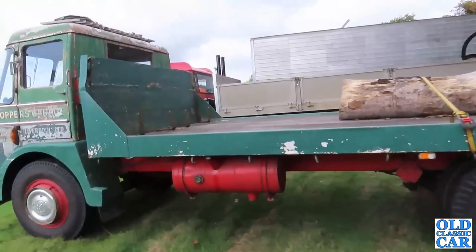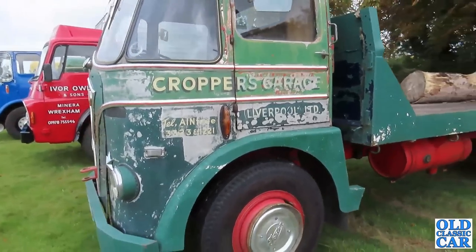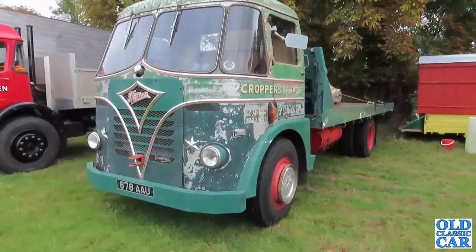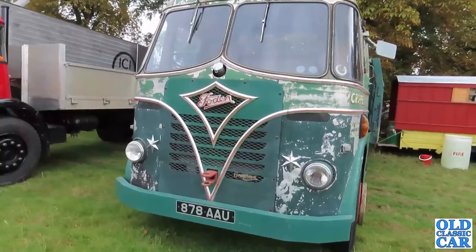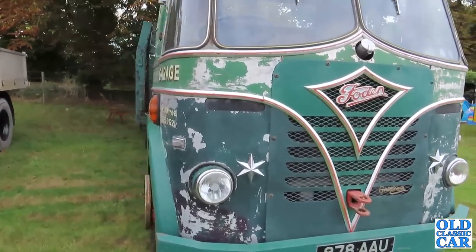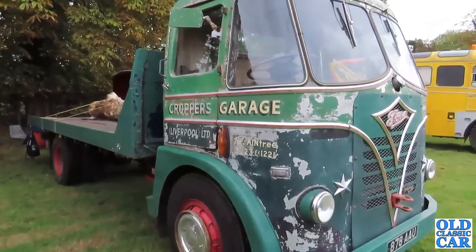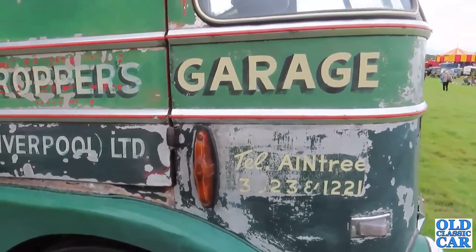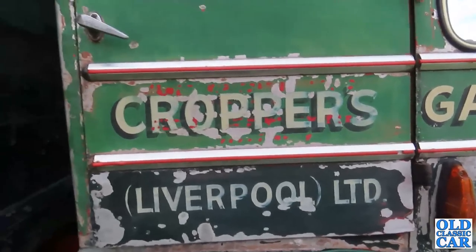Next up in this lineup of lorries, as we make our way towards the car section, is a super original looking Foden, Croppers Garage Liverpool Limited. Wow, hopefully that doesn't get repainted. The only thing better than proper sign writing is original proper sign writing that dates to when the lorry or vehicle was in action, and that's exactly what we're looking at here. Isn't that just wonderful?